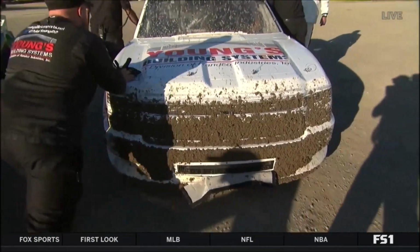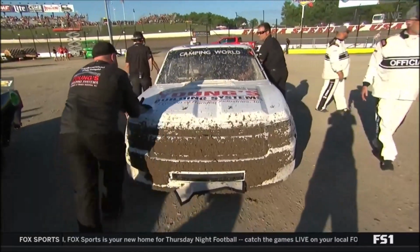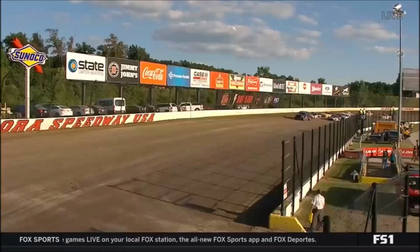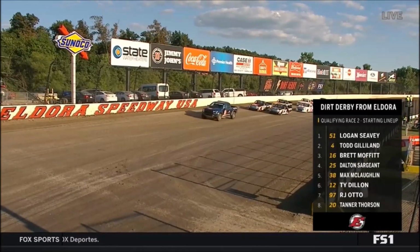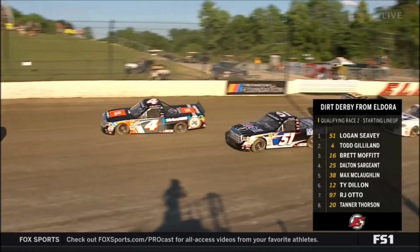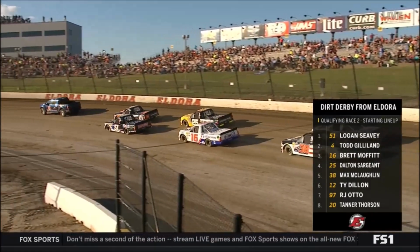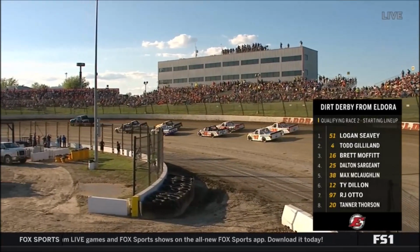Well, you see all that mud on the front of the trucks, and did they just collect it all in that first qualifying race, so the track should be a little better in this one? Yeah, I think they got most of that from the first few laps of that race, and then it already looks like it's slicking up quite a bit. So I think those overheating issues are probably through with until maybe they do some track prep before the feature later on.